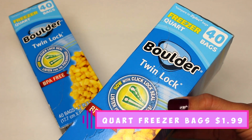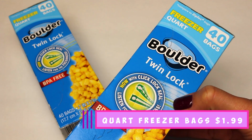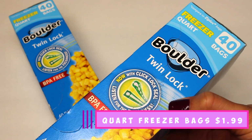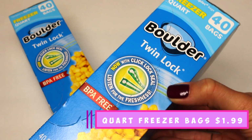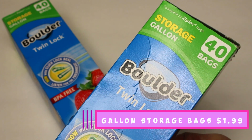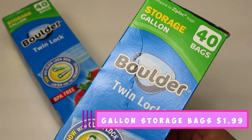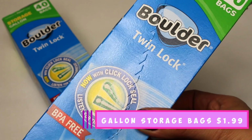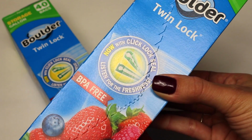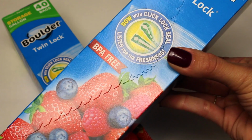Last but not least, non-food items. I picked up quite a bit of their storage and freezer bags. These are the quart size ones, and so these are definitely for frozen food, but I also picked up the storage gallon bags. I like to use these for the kids' toys, like I'll take the puzzles and put them in here and just cut out the top of the box, or for other things other than food. We use these for a bunch of things around the house.